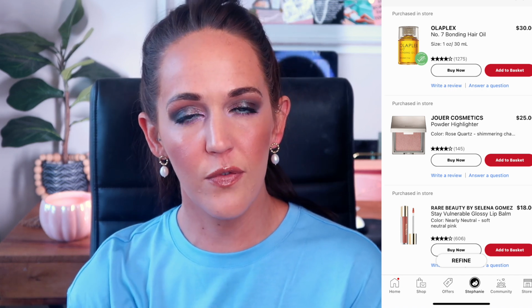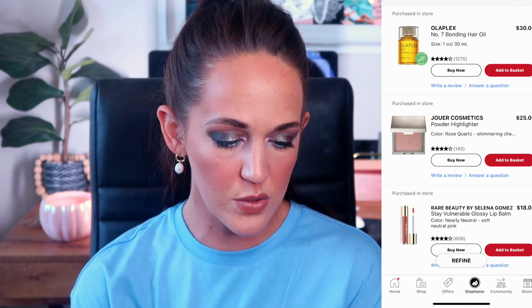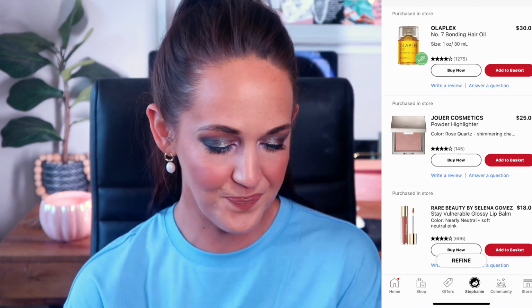I definitely prefer the Moroccan. I just like the scent of the Moroccan hair oil personally. The Olaplex one is still good, but for me, I would just prefer the Moroccan over this one. I do have another No. 7 hair oil in my collection though, so I still have another one to get through.